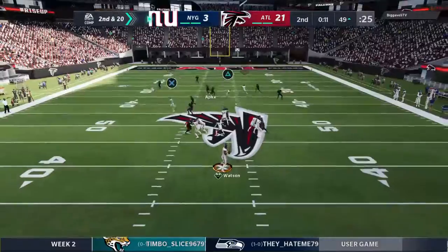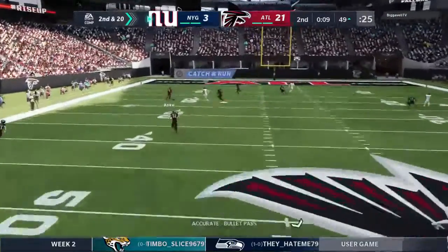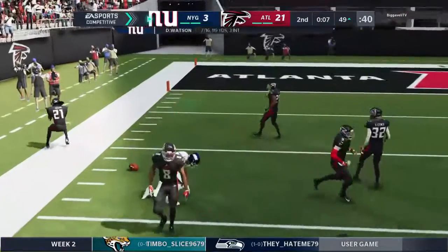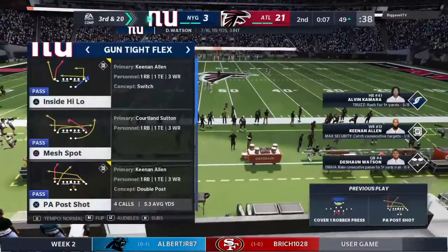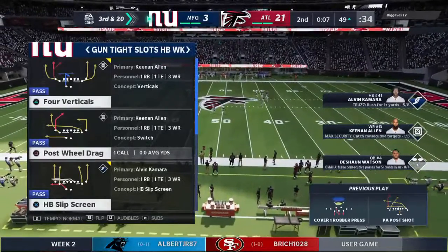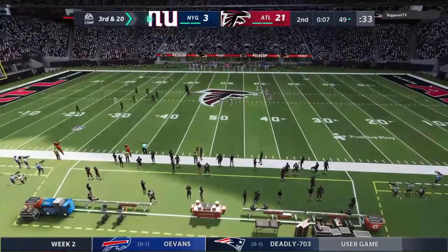They'll fake the handoff. Now Watson. He'll let this go deep. And that one almost intercepted. Far too loose with the football here. Nearly a 4th pick. And it's 3rd down. Covered by Dante Jackson.